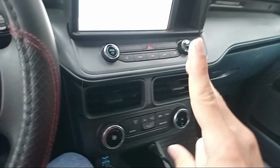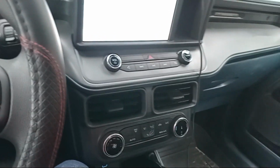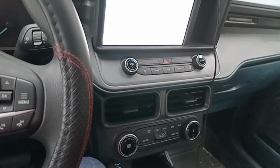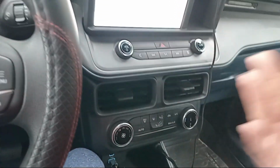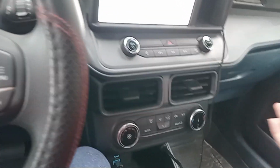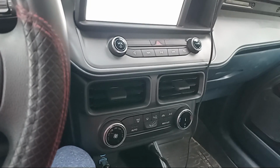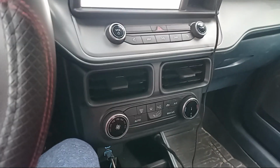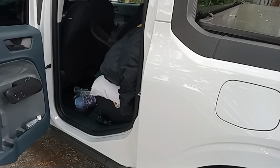It only happened to me twice in 2,500 miles, so it's not a constant problem. It'd be hard to diagnose. I don't know what's wrong with it. I'm not going to dig into it. I'll see if Ford can figure it out. I highly doubt they will, because it's a very, very intermittent problem.